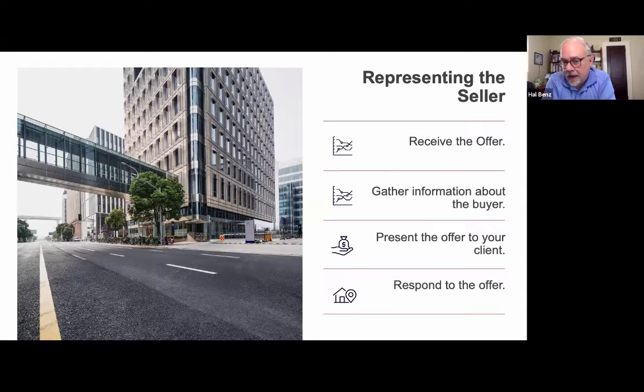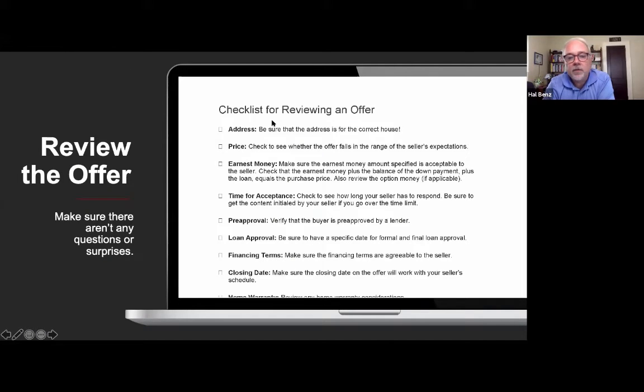Present the offer, gather information, present the offer to your client. Every written offer has to be presented. And give feedback to the buyers in terms of how long you anticipate before you have a response back to them. And then respond to the offer. Try to do this quickly. The faster things can come together, the better. The longer it takes to go back and forth, the more challenging things become. When you're looking to review an offer on behalf of your sellers, there's a checklist for that too.